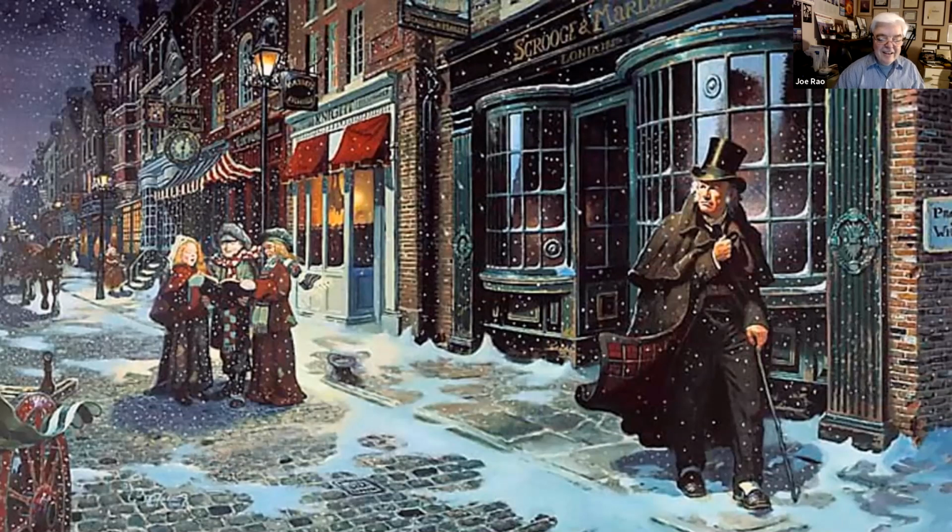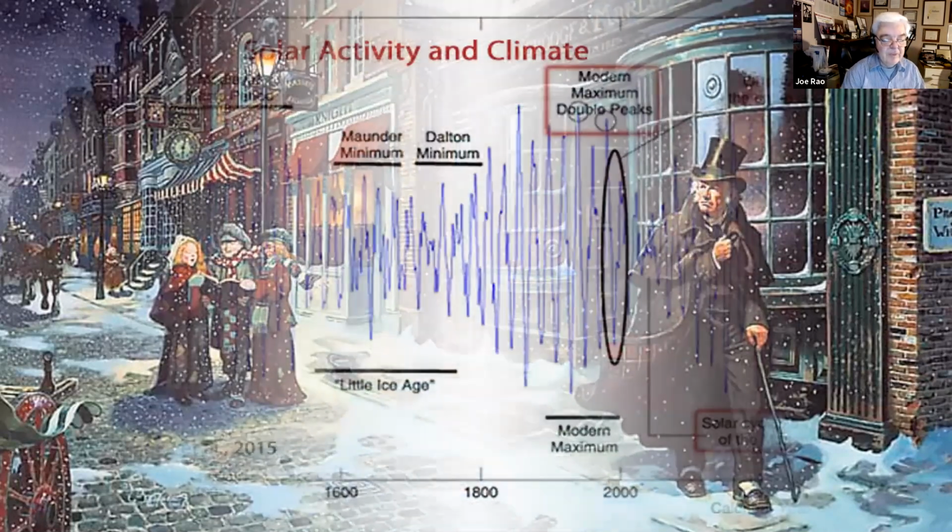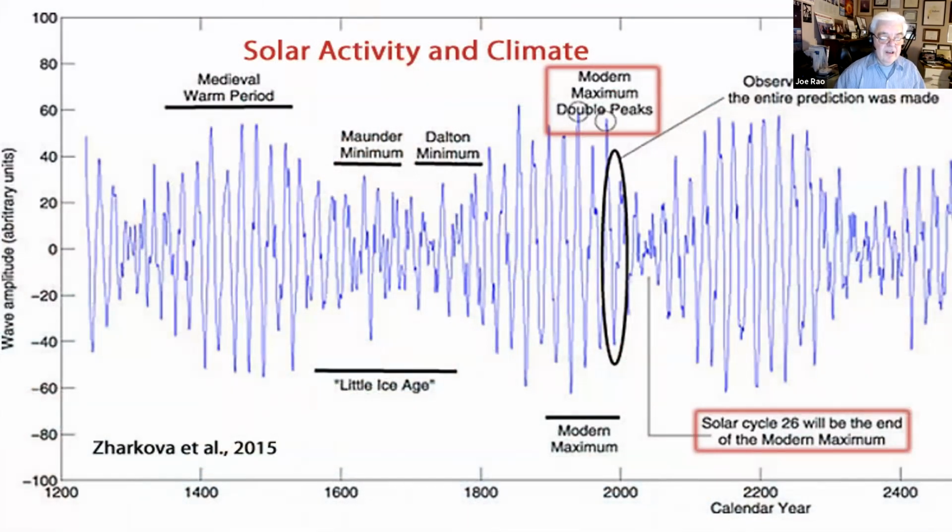Was this due to the fact that there was a lack of sunspots, and because of that lack of sunspots, it was unusually cold during that time frame? One Russian, Zarkova, has written a paper in which he points out the connection between solar activity and climate. In the 1300s, look at this, here's the Sporer minimum. Look at the lack of sunspot activity during that time frame. And then we had the so-called Little Ice Age from 1645 to 1715, and again in the early 1800s, a combination of the Maunder minimum and the Dalton minimum, the times when sunspot activity was unusually low. Then the sun seemed to wake up, and we had the normal sunspot cycle every 11 years.